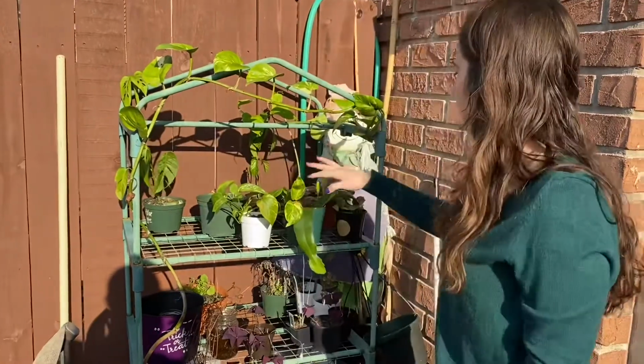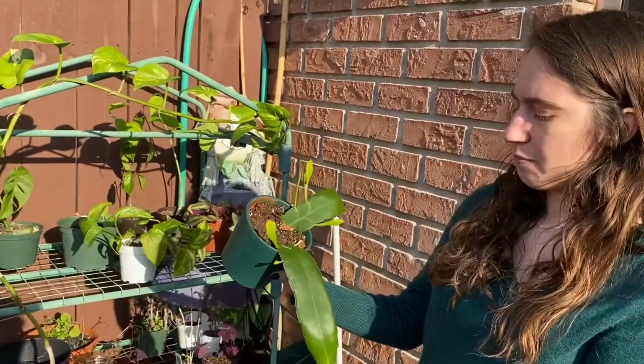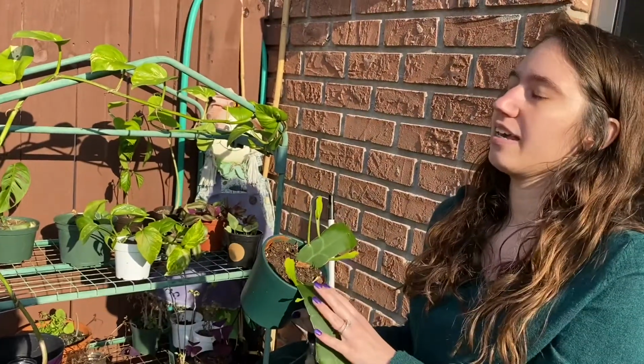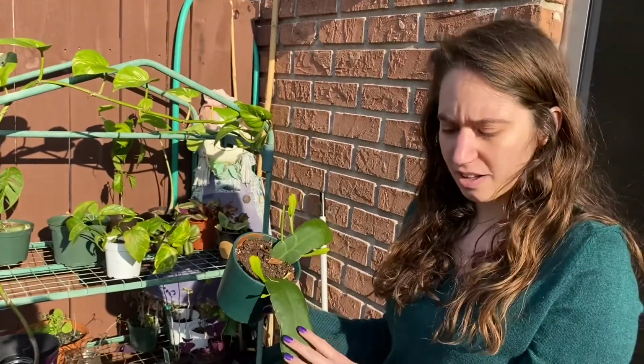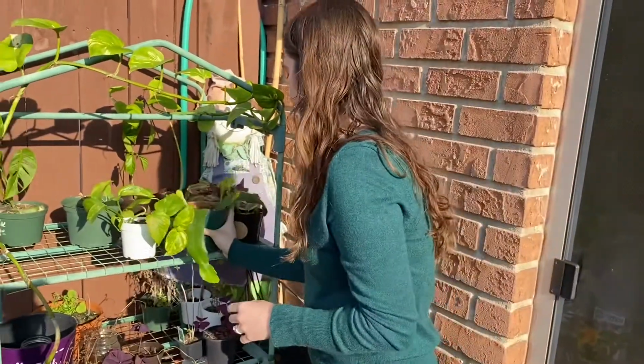I've got a few things that I'm experimenting with. This is a cactus, I believe, from a friend. It's called a Queen of the Nile or River of the Nile, something like that. So I'm excited to see how that does.